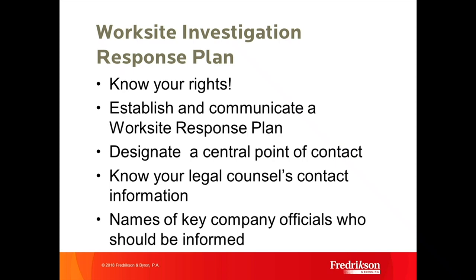I had a situation where an employer called me and said, I have ICE here, they want to speak with this employee, what should I do? And I said, we went through this. Remember, we established a plan, and it's scary. You can't think of it right away when someone comes up, but they did have a plan that we had put together, and I just had to remind them, remember, they have to show you who they are.